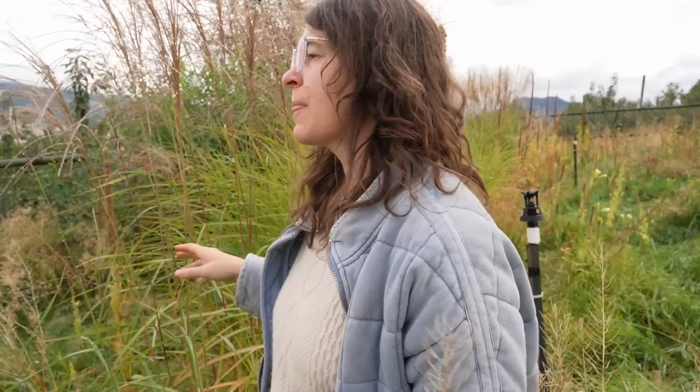Pampas grass is not available here. It can't survive in our weather, and so this is the closest that we can get to a local pampas grass is what this looks like when it's dry.